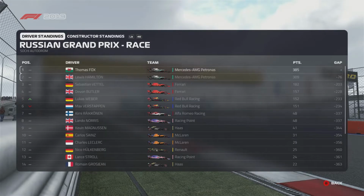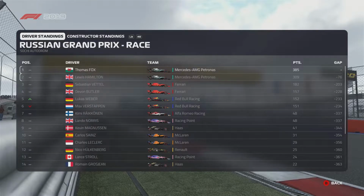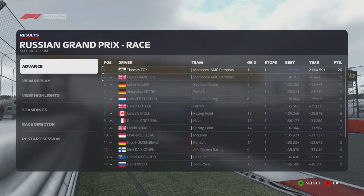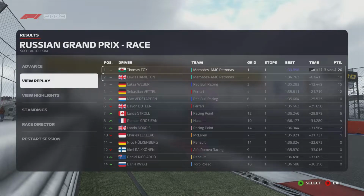In terms of the championship standings, it's 76 points now between myself and Hamilton. We've pulled away from Lewis, but it is another 1-2 for Mercedes, which is just crazy. And that means we're 355 points clear now. And we're coming up to the 700-point mark barrier with Mercedes-Benz. I wonder if we can hit 800 points for this season. That'd be a cool target to go for. But yeah, that's where we stand. And that's the Russian Grand Prix done and dusted.